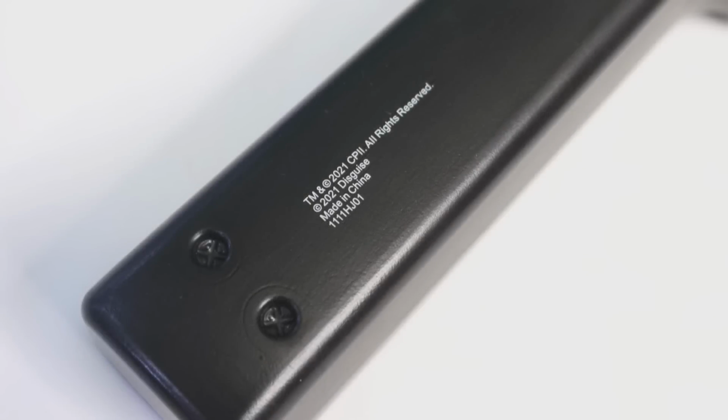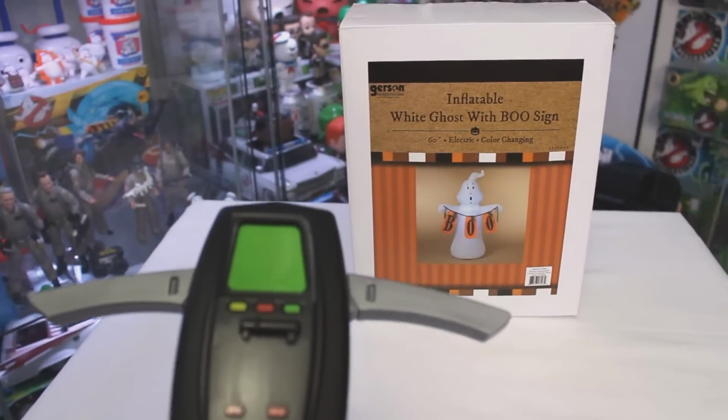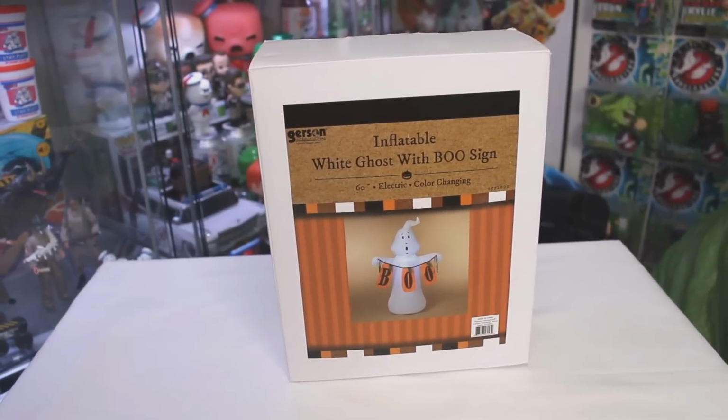Now that about does it today for our look at this budget-priced PKE meter. It's detecting something. Oh, it's detecting a ghost. And not just any ghost, a bootleg ghost.